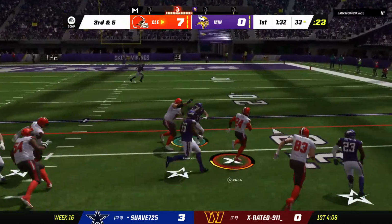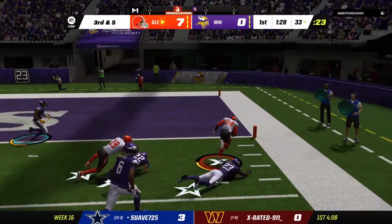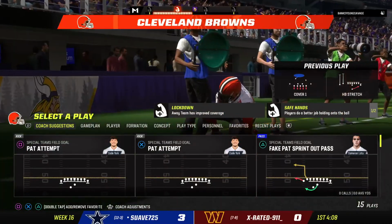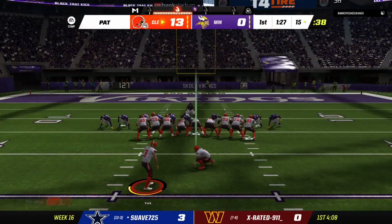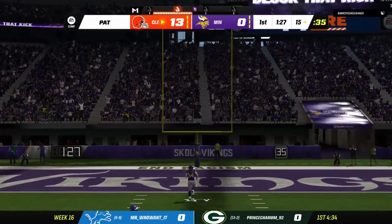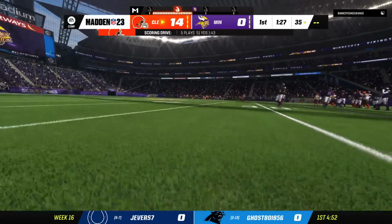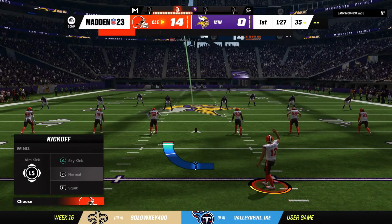On 3rd down, it's Nick Chubb. Room here to run. And he'll take it into the end zone for a Browns touchdown. Nick Chubb, that's rushing touchdown number 20 on the year. And the Browns are off to a 13-0 first quarter lead. Extra point by York is up and good. And that'll make the score 14-0.